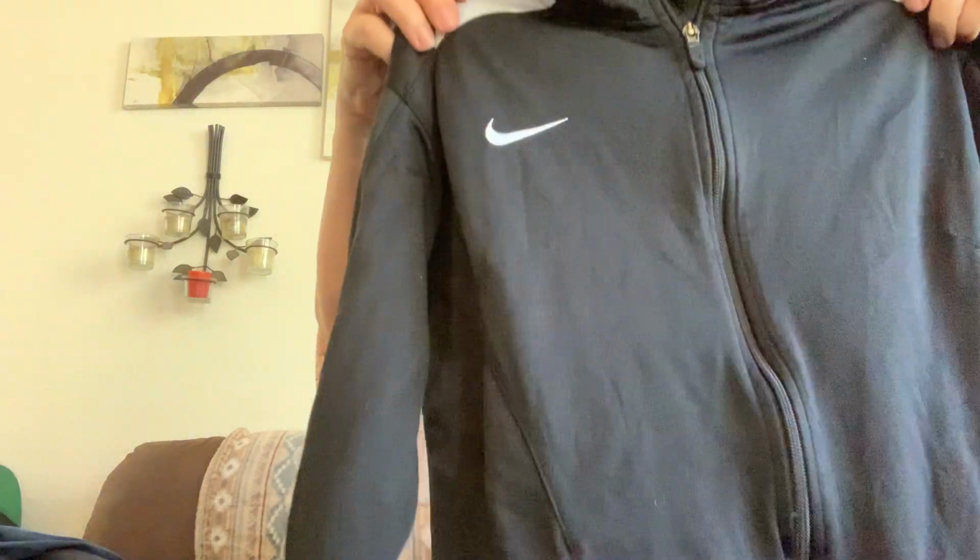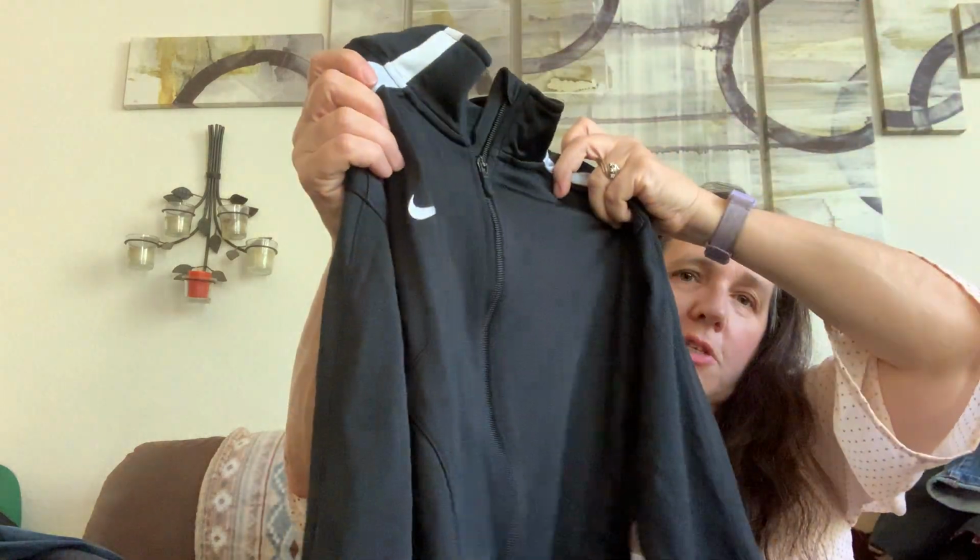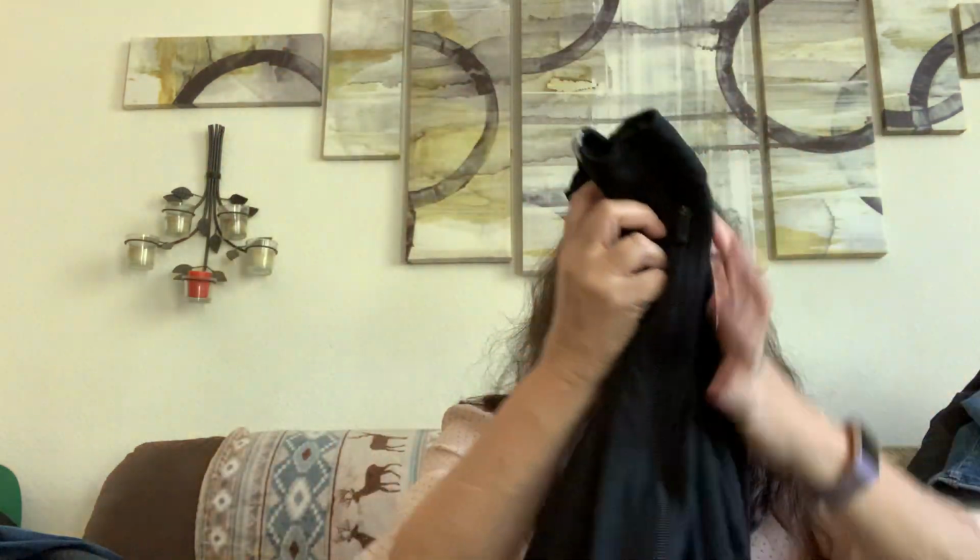Here is another Nike jacket, and this one is size medium. So it's more of a fitted jacket than the other one. There's another one that was Nike's.